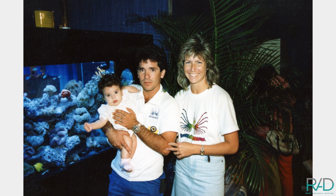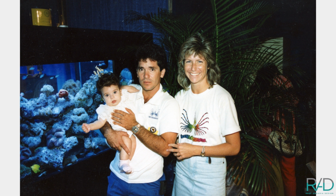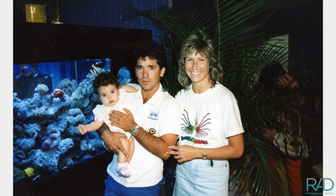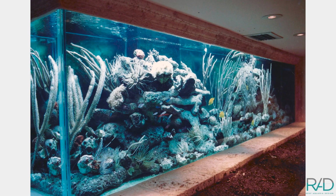And here we are with Jolene, myself, and our daughter Jackie, probably at about 1 year old. At another show, this one is the Florida Marine Aquarium Society show. Here's a very large reef tank that I built down on Key Biscayne in the same time frame, probably about 1993.